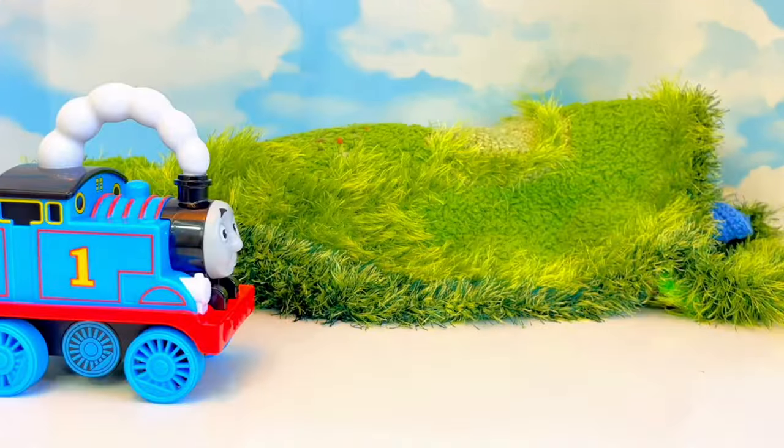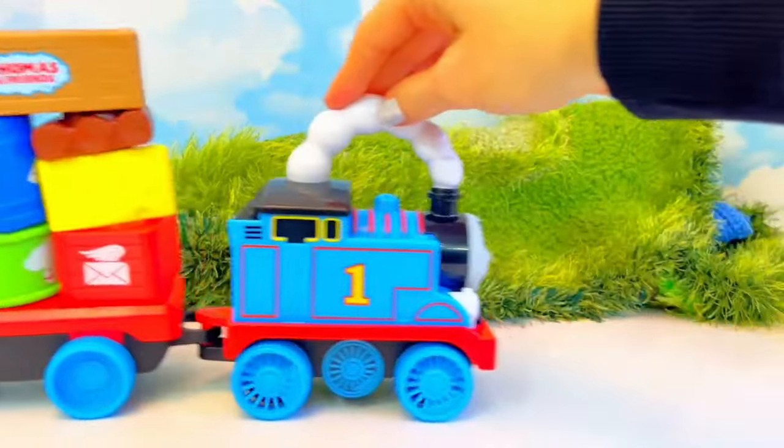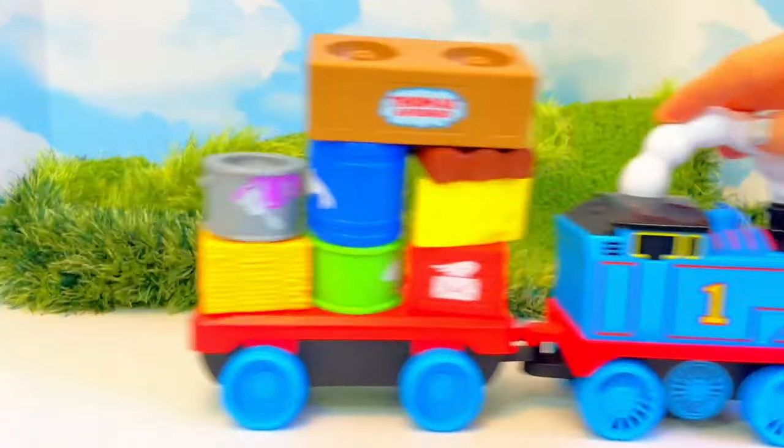Choo-choo! All right, let's see how much Thomas's cargo wobbles. Wow! How about in slow motion, tiny fans?